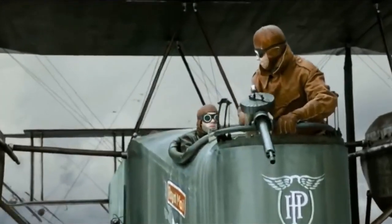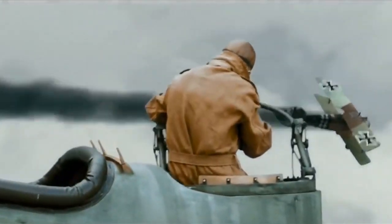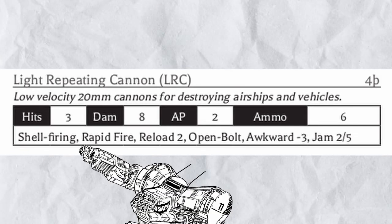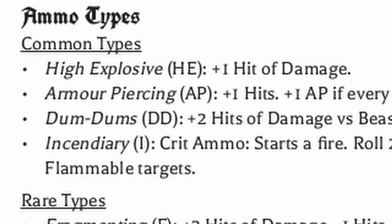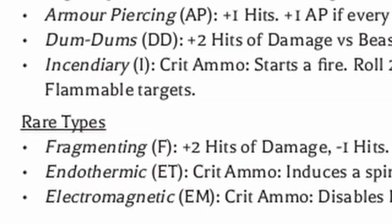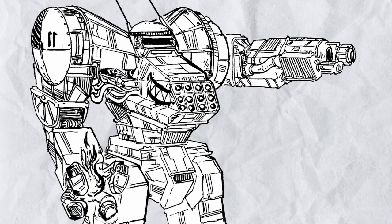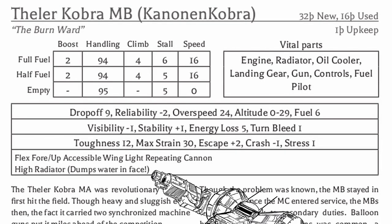So a machine gun is still much better at shooting down other planes unless of course, you are really good at shooting or good at getting behind others. But if you hit, your enemy will feel it, and the light repeating cannon also has the shell firing tag, meaning special ammo is a bit cheaper for it, like armor piercing and high explosive ammo which multiplies the damage for more damage, but people might get more pissed off at you than normal because treating shrapnel and burn wounds is ugly business.